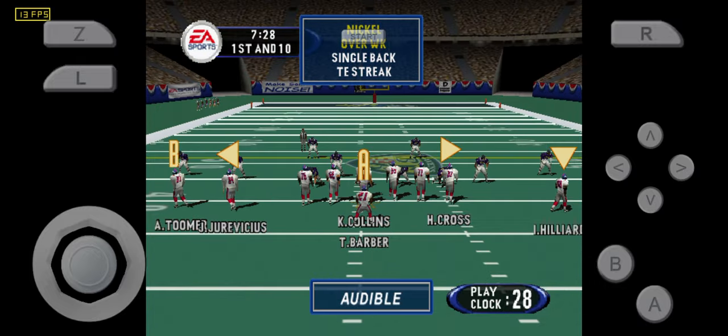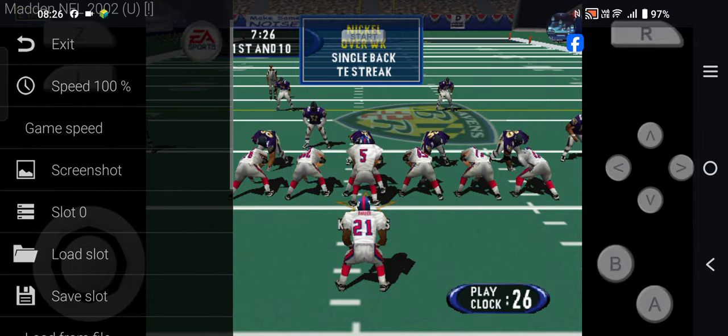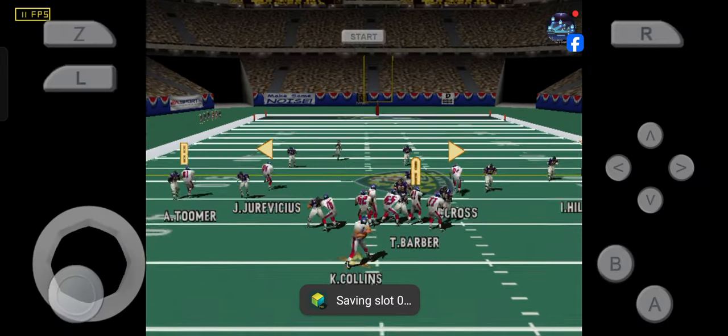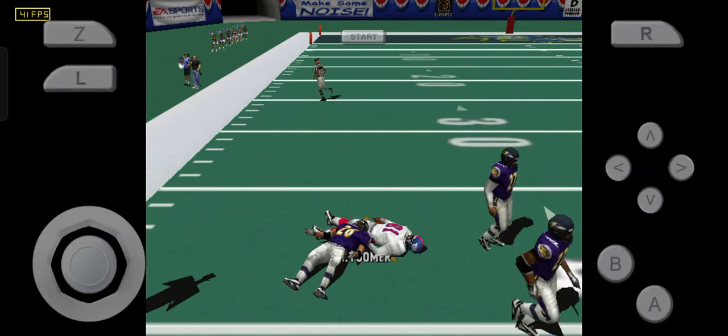Three wide. Blue! Hot, hot, hot. Back to pass. Pass is left. Complete.